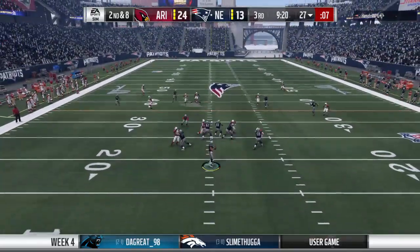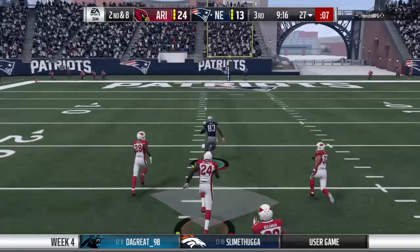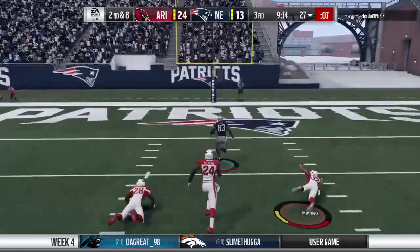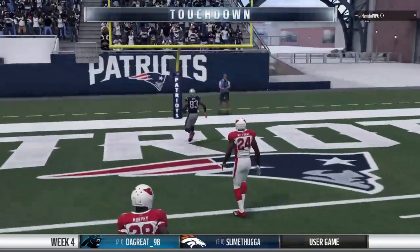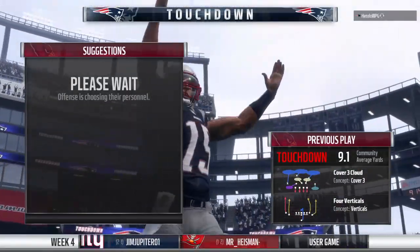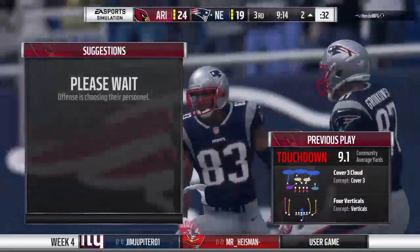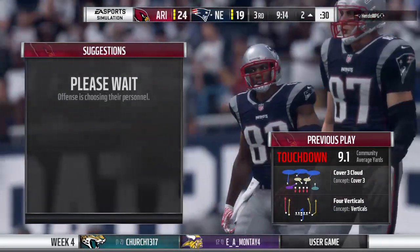Now Mahomes throwing on second down. Going for the deep ball. And got his man, complete. 20, 10, and all the way in. Touchdown, New England. Tyler Boyd, his first touchdown on the year. And the Patriots are back within a score.